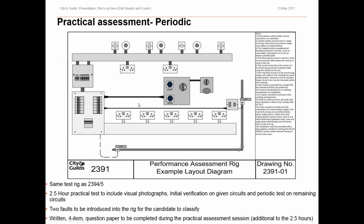When it comes to the practical assessment, what we've introduced here is you will once again have the photo assessments for candidates, as well as the 4-item written question paper. But again, the written paper is to be done more as a logistics tool, and we're using it to cover criteria that isn't captured or doesn't naturally fall into a multiple choice test. So we have to bring in just a bit further more questions. Again, use it as a logistics tool to perhaps keep candidates occupied while you're waiting for rigs to become available.